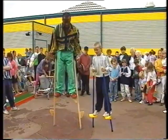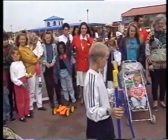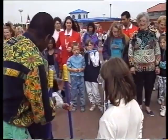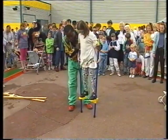Right, who else wants to have a go? Right, you. Come in. What's your name? Victoria. Victoria, okay. Thanks a lot, Carl. Right, let's see if you can do this. If you turn round, that way everybody can see you as you get on these stilts. Now, you've got to make sure when you move your left foot, you move your left arm as well.